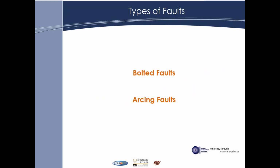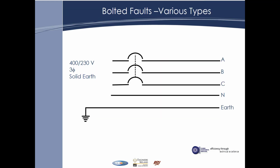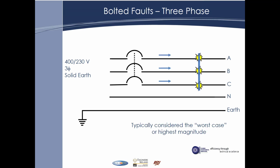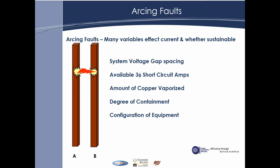Faults and types of faults. There are bolted faults and arcing faults. Bolted faults are where you have a physical connection in the short circuit, and an arcing fault is where the current jumps through air from conductor to conductor. There are various types of bolted fault. Three phase, typically considered the worst case scenario for highest magnitude. Solidly earthed phase to phase, 80% of three phase bolted faults occur in this manner.